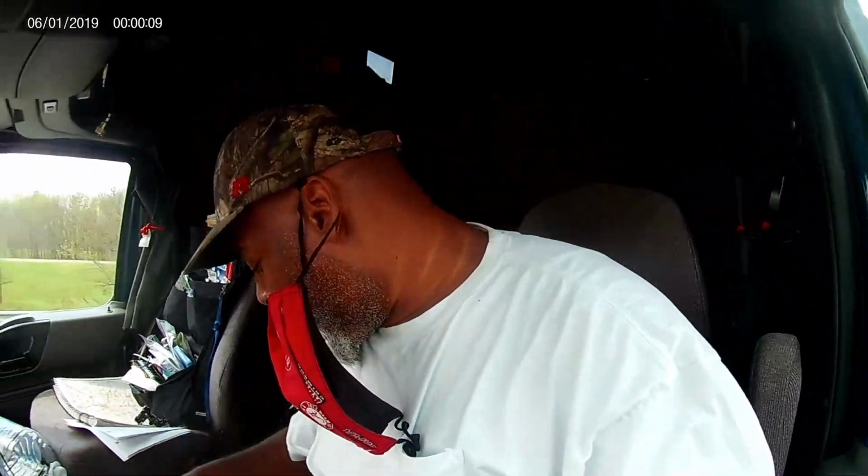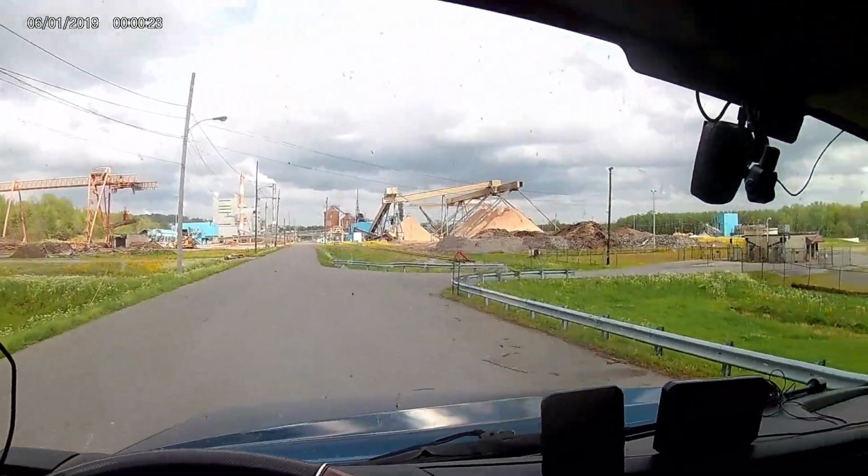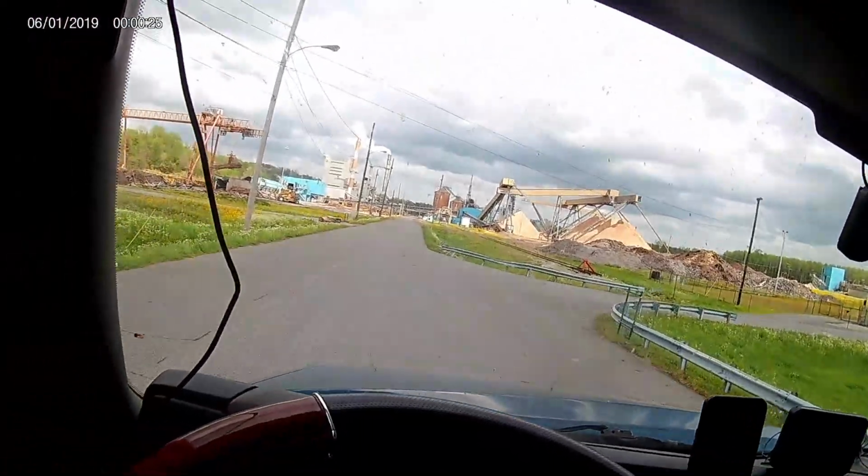So y'all, we have made it to the paper mill. We done made it here to Wickliffe, Kentucky, and we're taking it to Hebron, Kentucky. So this is our first load for Sunday morning. So let y'all get a little view of the plant, and we're gonna drive on.